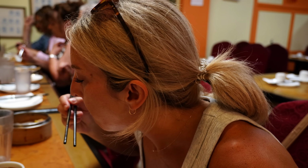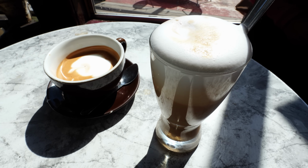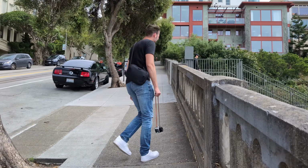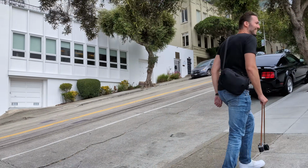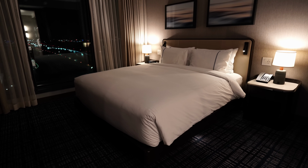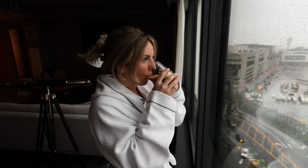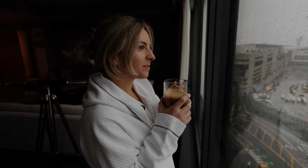You can spend the day eating your way through Chinatown, sipping a perfect cappuccino in North Beach, or humbly hiking up one of San Francisco's many hills, then just as effortlessly head back to this quiet, luxurious, soundproofed hotel and actually get a good night's sleep. So if you've got a layover, an early flight, or you just want to lean into the whole SFO experience, this might be the move.